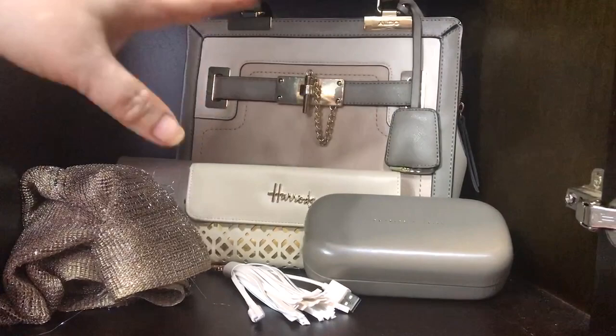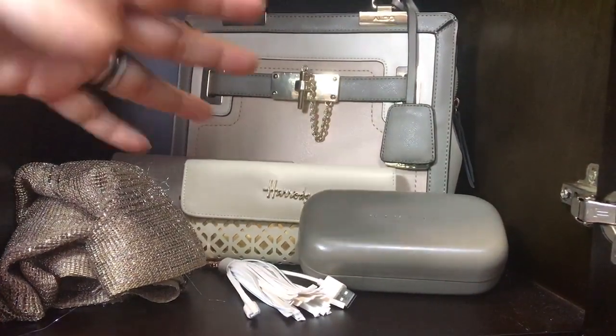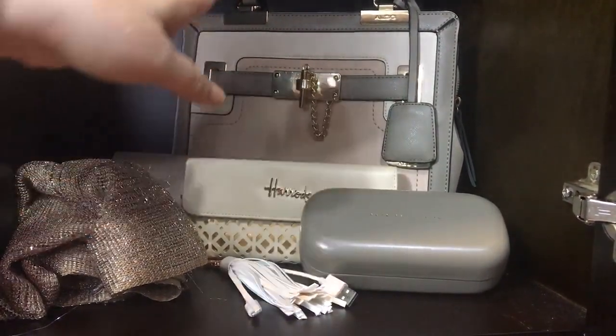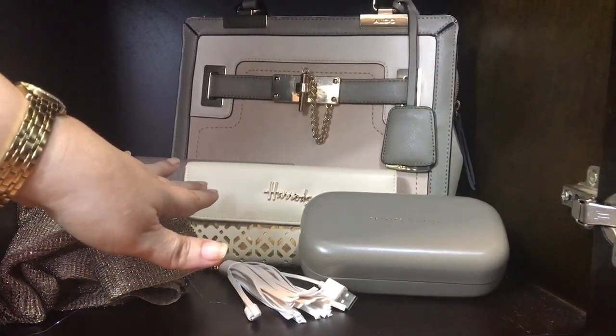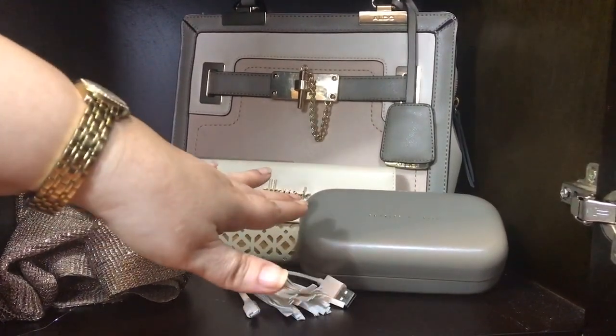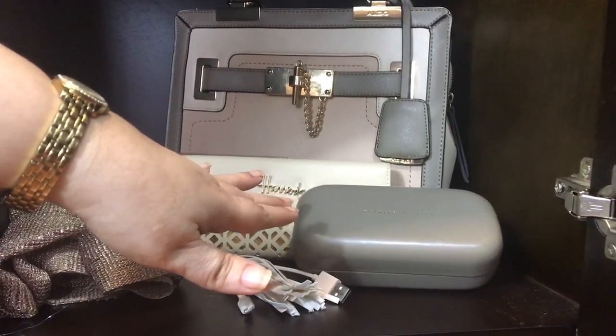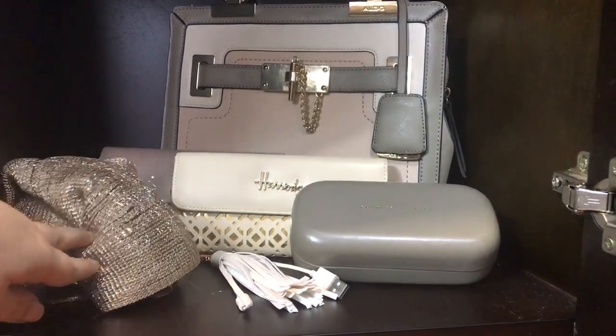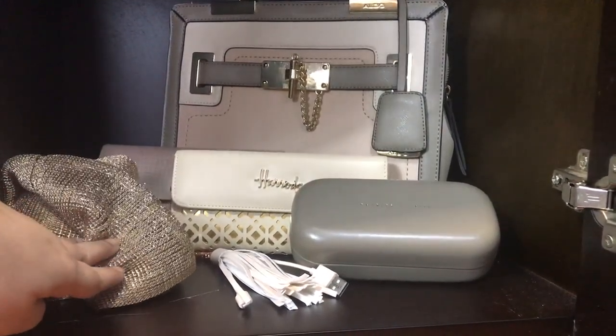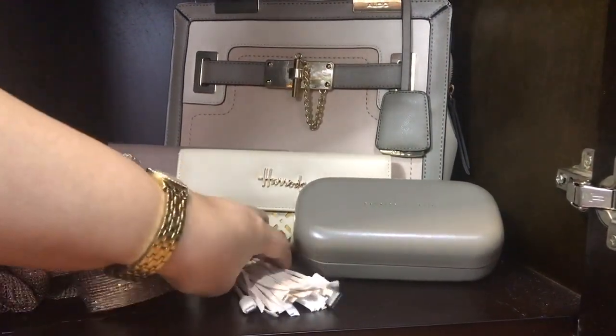Again, I keep a couple of different wallets to go with it for some variation, including this one I picked up at Harrods. I also have my Charles & Keith sunglass case, which has the same beaver gray, and it fits really well inside the bag. And over here I have a pretty scarf, which is a great accent piece to the ensemble, as well as this adorable tasseled phone charger.